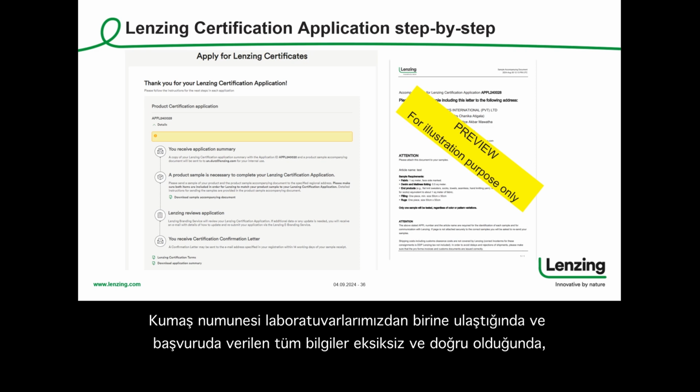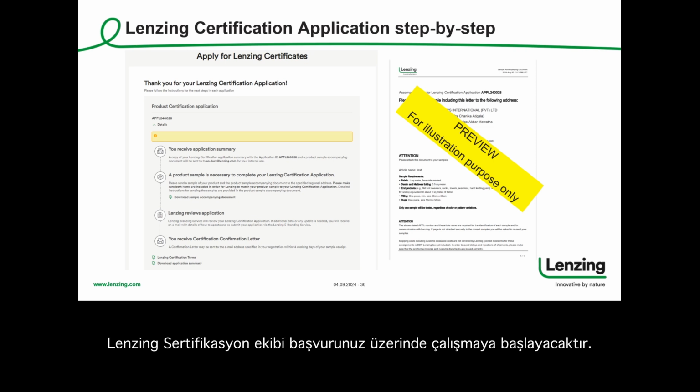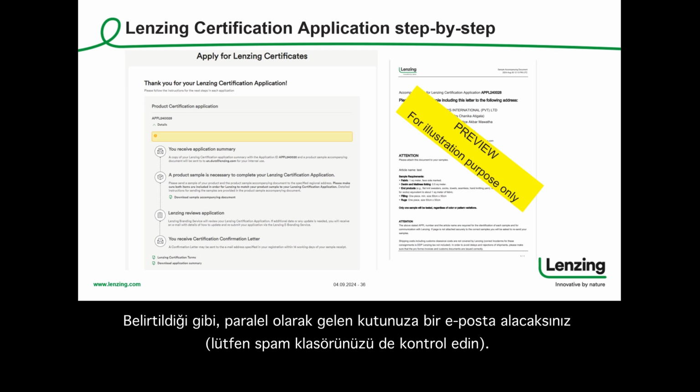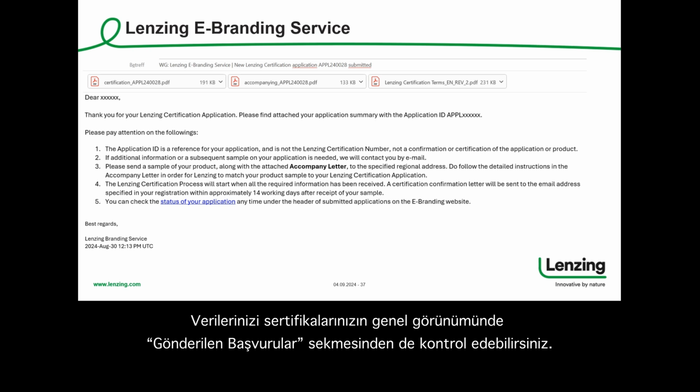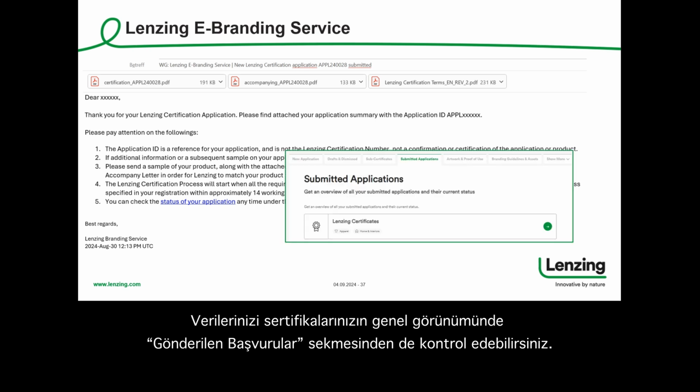Once the fabric sample arrives in one of our labs and all information provided in the application is complete and correct, the Lenzing certification team will start to work on your application. As mentioned, you will in parallel receive an email to your inbox. Please also check your spam folder. You can also check your data in the overview of your certificates via the Submitted Applications tab.